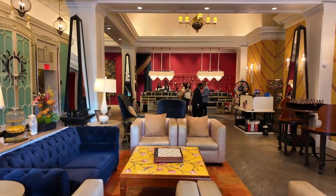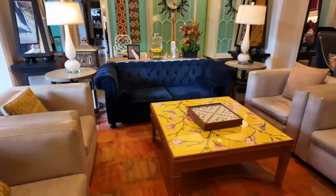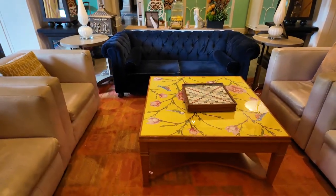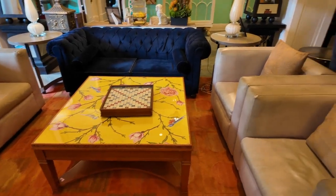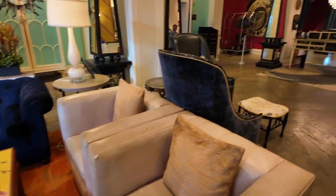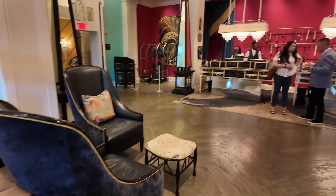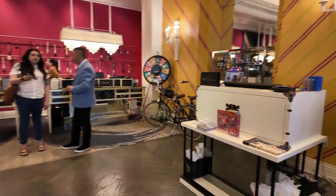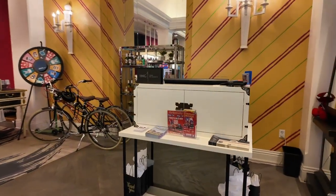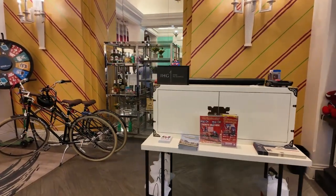As you see here, this area has a ton of space. The concierge desk up there on the right. You have games here. There are books here. You really can just sit here and relax. Across from this area is the restaurant, the Owl Tavern, which we'll show you at the end. There is your check-in desk. And now we're going to head up to some of the beautiful rooms here.